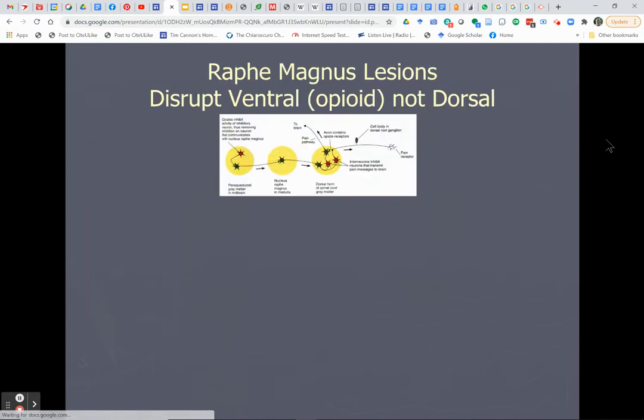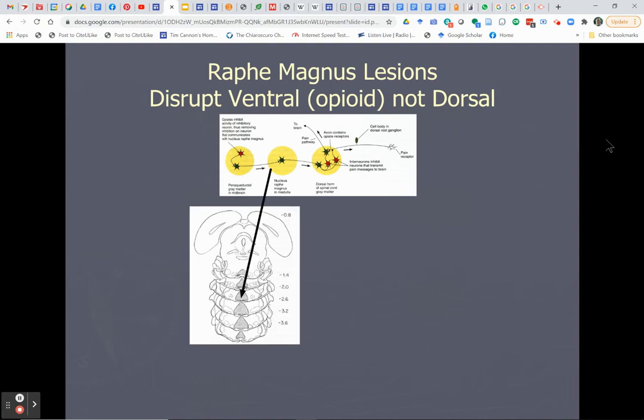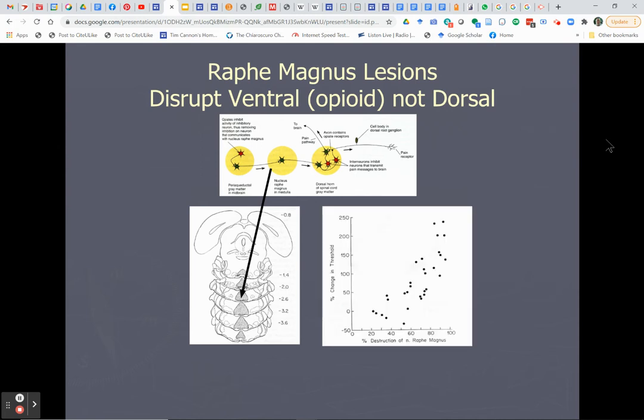How do they get to the spinal cord? Well, there's that nucleus raphe magnus thing. Lesions of that, destruction of that, disrupt ventral opioid, but not dorsal. And this is other research I did. The gray area is the destroyed area. And as you destroy more and more of that area, the raphe magnus, the SPA from the midbrain works less and less well. You need more and more electricity to get analgesia. But these lesions didn't do anything to analgesia from the dorsal area.